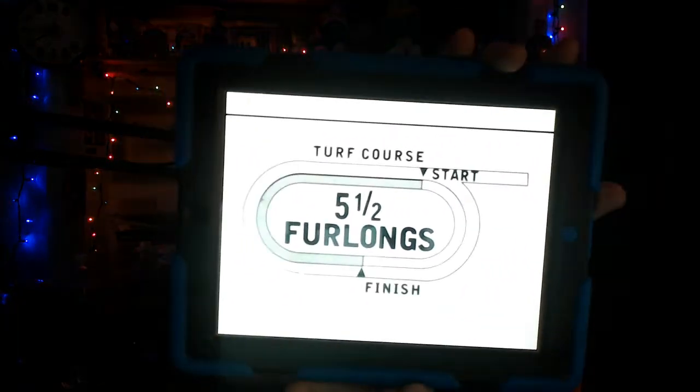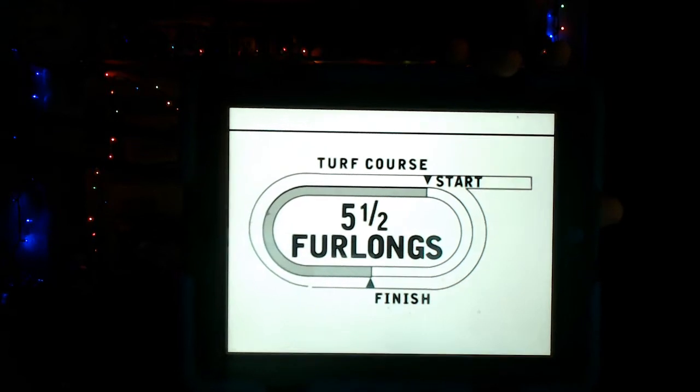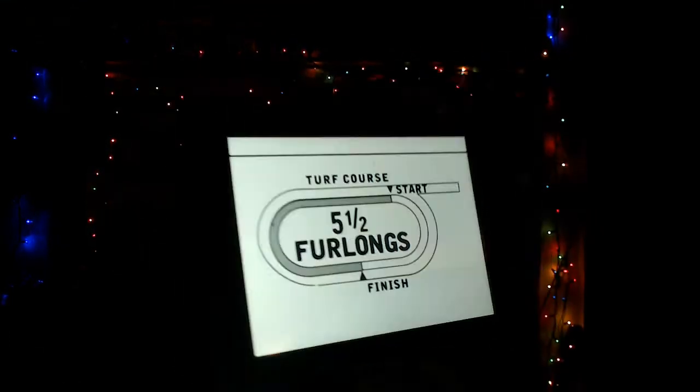The distance of ground is 1,100 meters, or 5.5 furlongs, on the Keeneland Turf Course. 1,100 meters, 5.5 furlongs, rails at 15 feet. So the rails are out today. This is the first stakes race in Kentucky this year that's going to be run on the grass. I think it's the second turf race of the season in Kentucky, because I think the first one's earlier in the card. But other than that, it's a great race here.